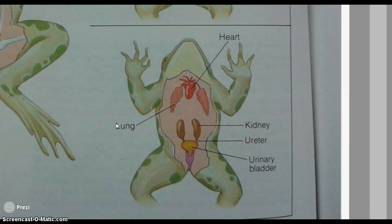In amphibians, the circulatory system forms what is known as a double loop. The first loop carries oxygen-poor blood from the heart to the lungs and takes oxygen-rich blood from the lungs back to the heart. The second loop transports oxygen-rich blood from the heart to the rest of the body, and oxygen-poor blood from the body back to the heart. Unlike stingrays, amphibians have three-chambered hearts.